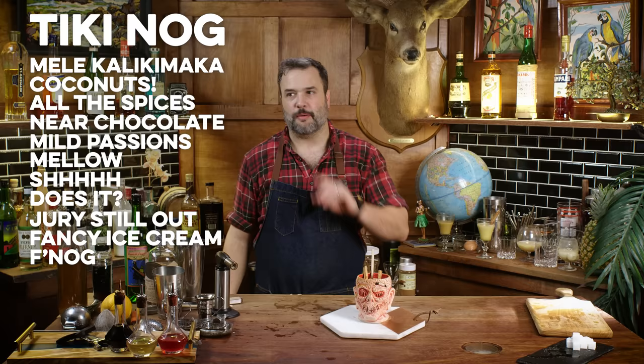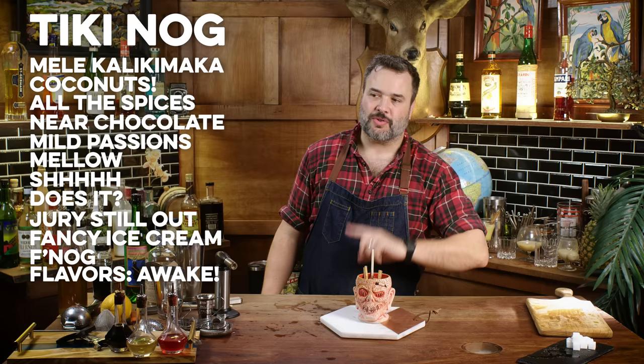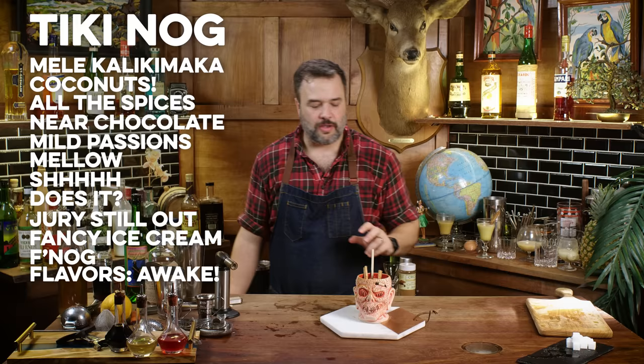Half an ounce of simple. That brings it out. I was debating it too. When I was adding that extra half an ounce or quarter ounce of the orgeat, I was like, you know, this is probably not gonna do what I want it to do in terms of sweetness, but the extra half an ounce of simple does. It brings us there. Now, ooh, yeah, now you get this baking spice, very good fruit cake kind of thing with the passion fruit in there.